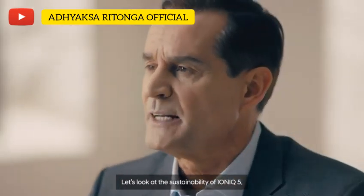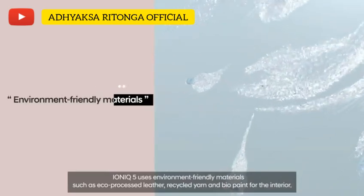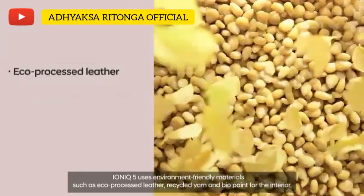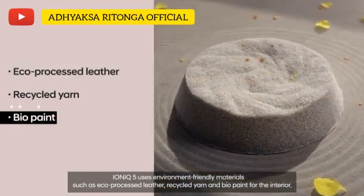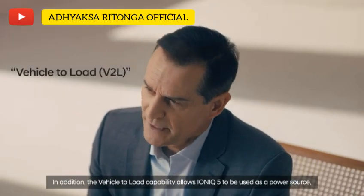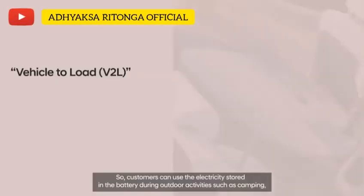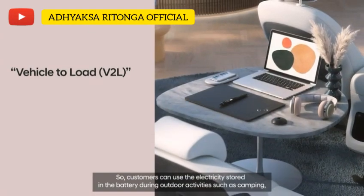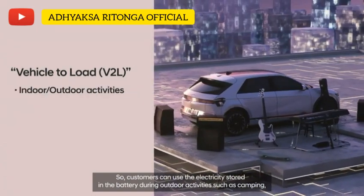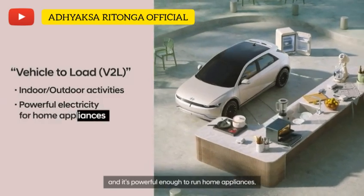Let's look at the sustainability of Ioniq 5. Ioniq 5 uses environment-friendly materials such as eco-processed leather, recycled yarn and biopaint for the interior. In addition, the vehicle-to-load capability allows Ioniq 5 to be used as a power source, so customers can use the electricity stored in the battery during outdoor activities such as camping, and it's powerful enough to run home appliances.